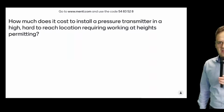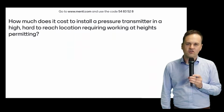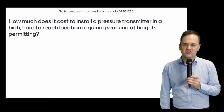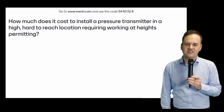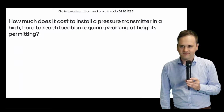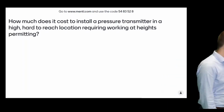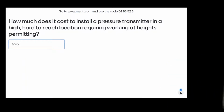Okay, excellent. And second last question, how much does it cost for you and your operation to reach a high, hard to access place when you need a working at heights permit? So we'll see some answers coming up on the screen there. How much would a typical working at heights pressure transmitter replacement job cost?